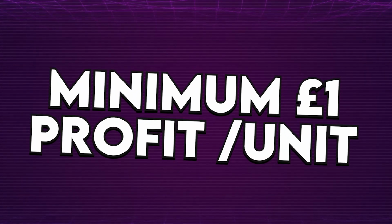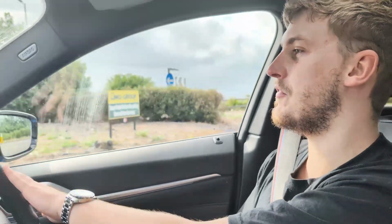And then when it comes to profit per unit, I usually avoid anything that is less than £1 profit per unit, just because the margins are so thin at that point. You can just find better items than that, really. You don't have to settle for stuff that low.